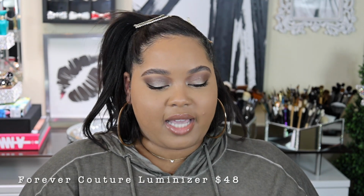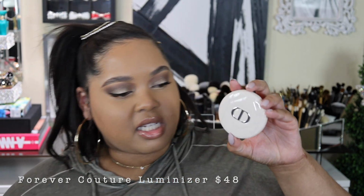And then I ordered 3 of the Forever Couture Luminizers. So this is what the packaging looks like. I like that it has the cushion. I think that looks like classic Dior. The finish of it is patent leather, and I do wish that it were that matte finish that the bronzer had. You see the difference?